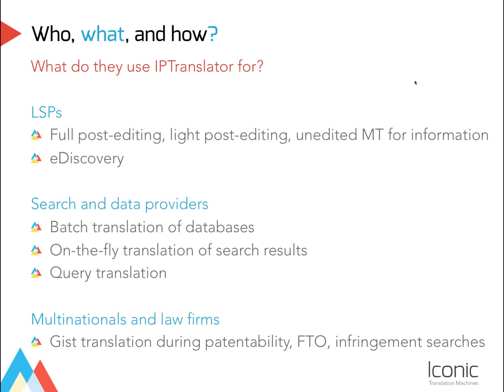patent searches, patentability searches, freedom to operate, or infringement searches, sometimes just translation is all that's required, but a law firm or a multinational might always outsource this for human translation when that's exactly what they don't need. So oftentimes machine translation can be taken in-house to support this process.